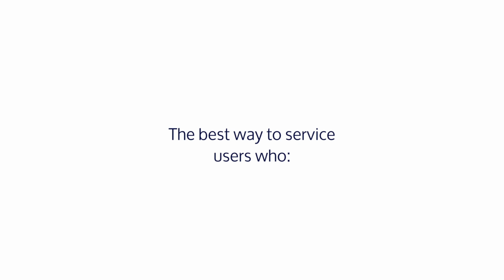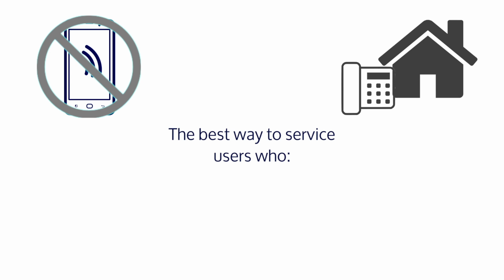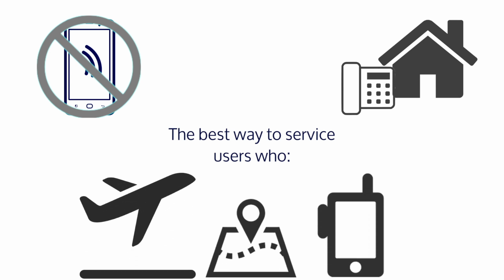What better way to service users that perhaps don't have access to a mobile or cell, or maybe they work from home and only have a landline, or even voyage to remote places with just a sat phone. Perhaps they prefer to use their mobile and like the method of our voice call service, as it's a low overhead version that's very secure.